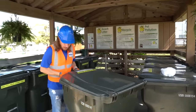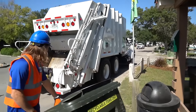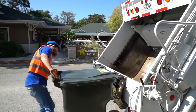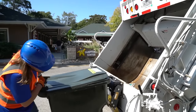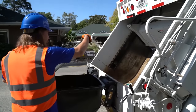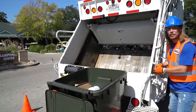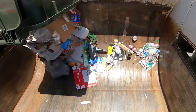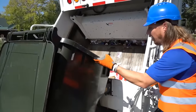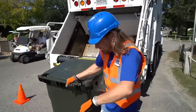Let's take out our first bin. Yep. Just like this. We're gonna bring it back to the recycling truck. Get it right on there, right where it needs to be. Yep, there we go. Open the lid, and watch it fall in. Wow, that's awesome. All right, we can drop it back down and close it back up. Let's go get some more bins.